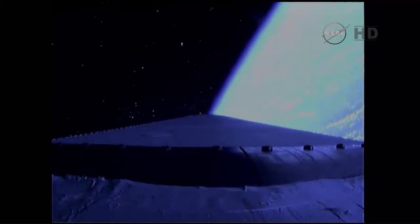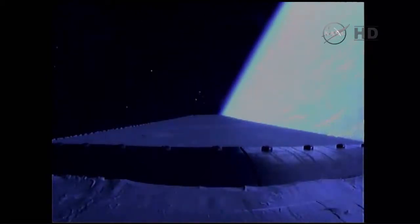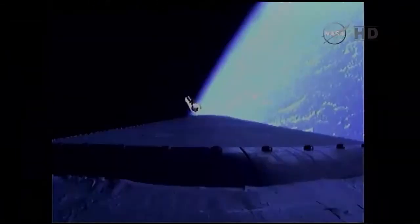We have stage separation. The heat shield is deploying. The nozzle has been extending. Standing by for igniter spark. And we have igniter spark, and we have ignition. Ignition on the second stage. Second stage chamber pressures beginning to rise.